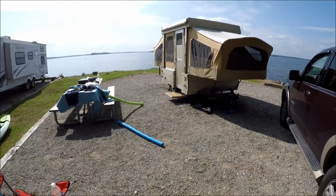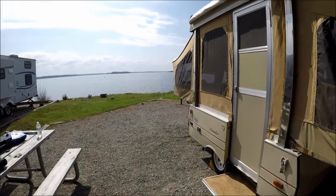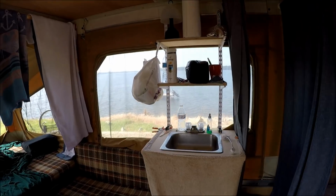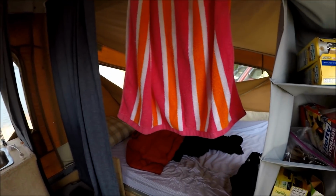We've got the generator on for our friends using the camper next to us, but the view here is spectacular. Beautiful, beautiful sight. This is the John Kerr Reservoir Campground in Virginia. And these are some of the modifications that I've done to this little Coleman pop-up.